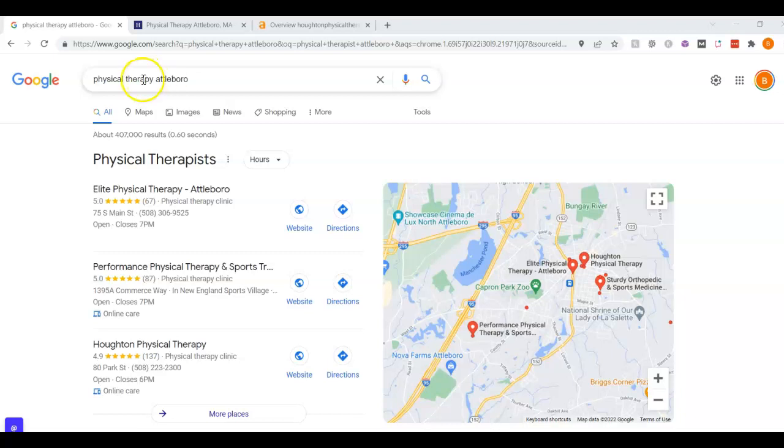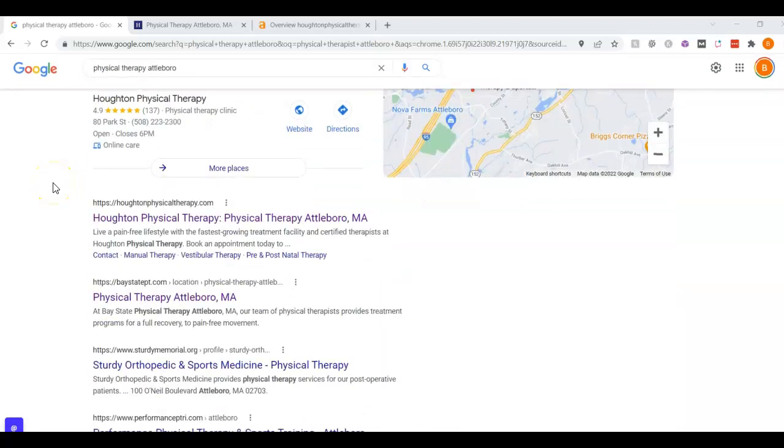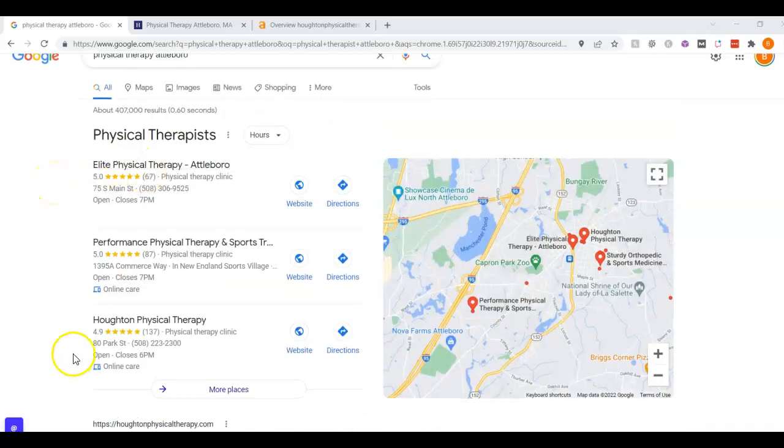For starters, I'm going to Google the words physical therapy Attleboro, and this is called the Map Pack. So the top three listed here are the ones that receive a lot of the work because they're super easy to find and they're listed right away.